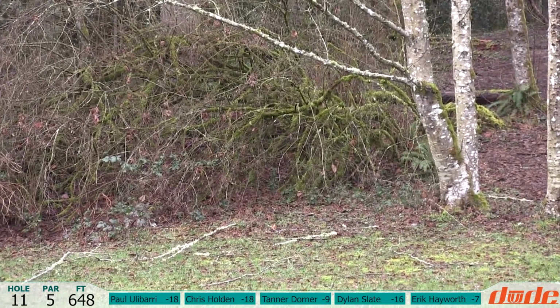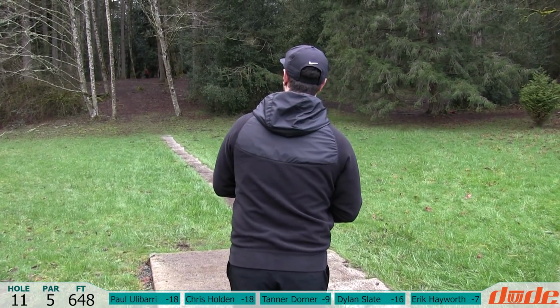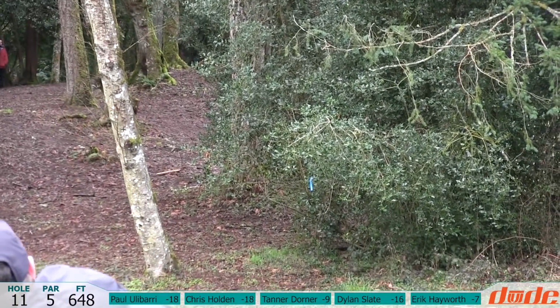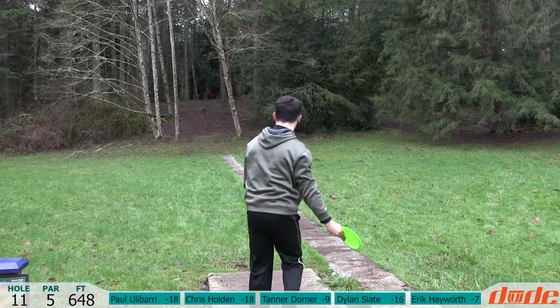But this one definitely turned my wrist a little bit. Yeah. Way too far to the left. You usually lace it up here on this hole, but that was, yeah, it happens. Yanked it a little bit. And looks like Erik kind of over-adjusted from what he just saw.